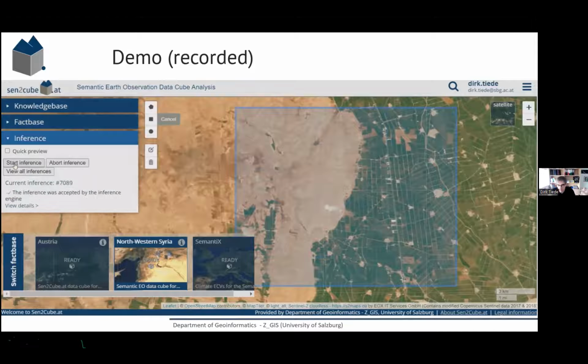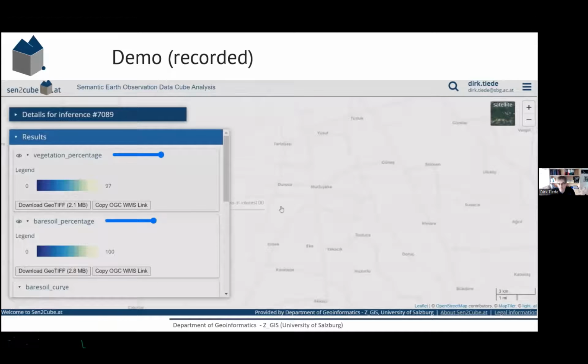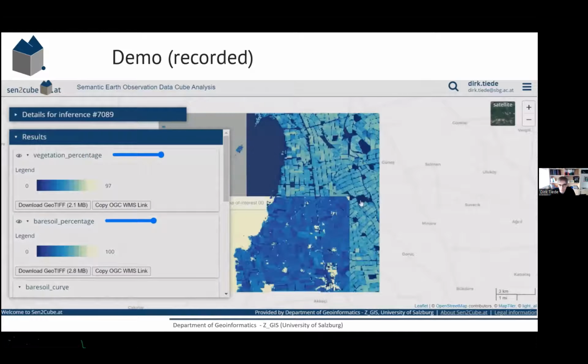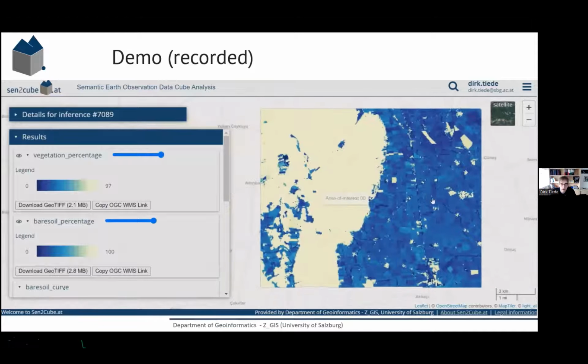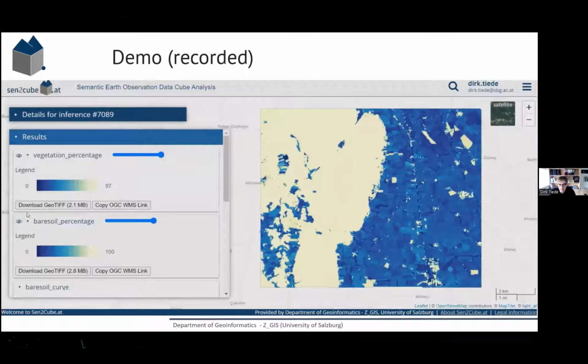For example, if there are other data available and so on, we can just switch in here, and that is extendable. So if we are managing research projects, we can do that for other areas of interest. Here you see the same model, the same query, not modified, but applied in Syria.